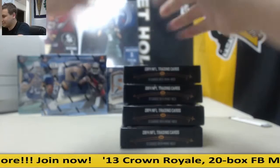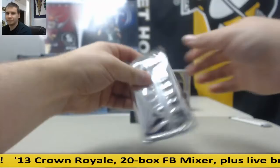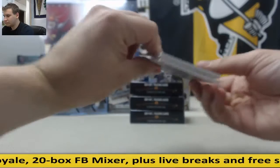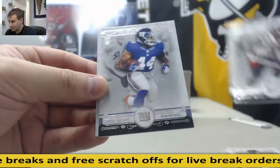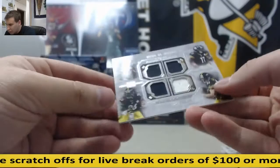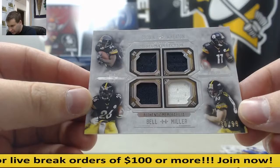All right, first mini box. Patrick Willis, bronze. Ryan, Jadeveon Clowney, rookie. Andre Williams. And we have a quad that's going to go to the Steelers, obviously. 30 of 99. Antonio Brown, Marcus Wheaton, Le'Veon Bell, and Heath Miller for the Steelers.